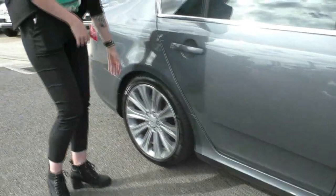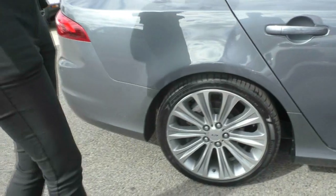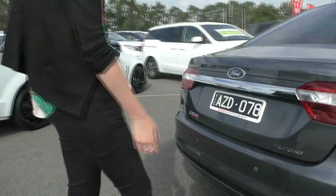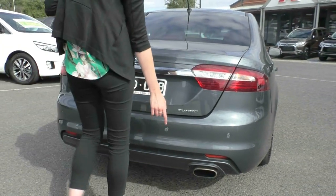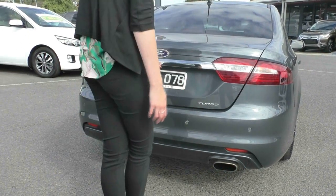Now coming around to our second wheel, again excellent condition there, and plenty of life in that tyre. Now coming around to the back here, you do have your colour matched reverse sensors as well, your very big exhaust down the bottom there, and you do have your Ford G6E and turbo badging as well.